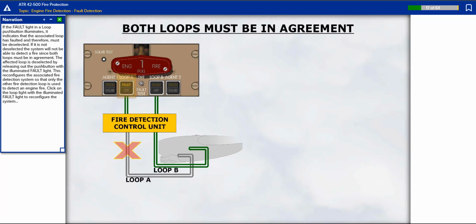If the fault light in a loop push button illuminates, it indicates that the associated loop has faulted and therefore must be deselected. If it is not deselected, the system will not be able to detect a fire since both loops must be in agreement. The affected loop is deselected by releasing out the push button with the illuminated fault light. This reconfigures the associated fire detection system so that only the other fire detection loop is used to detect an engine fire. Click on the loop light with the illuminated fault light to reconfigure the system.